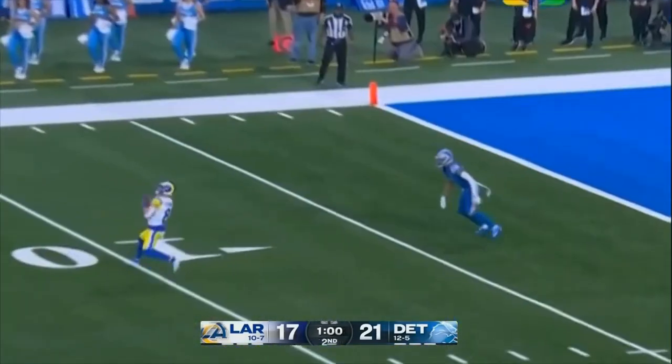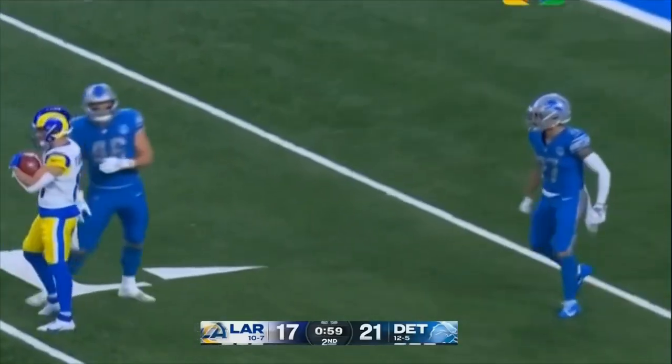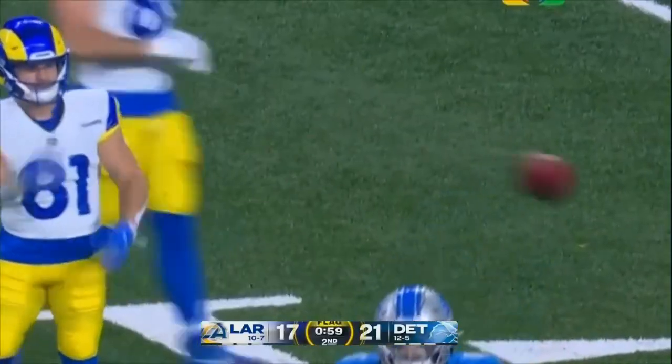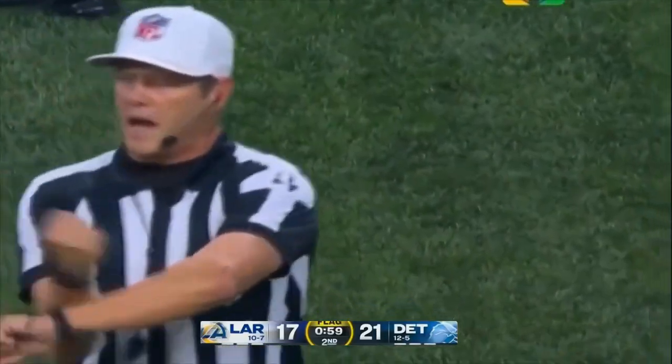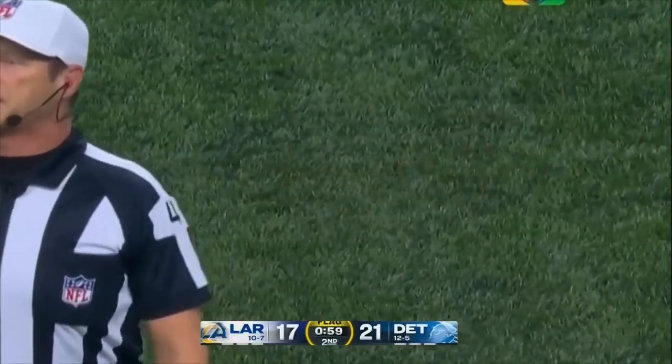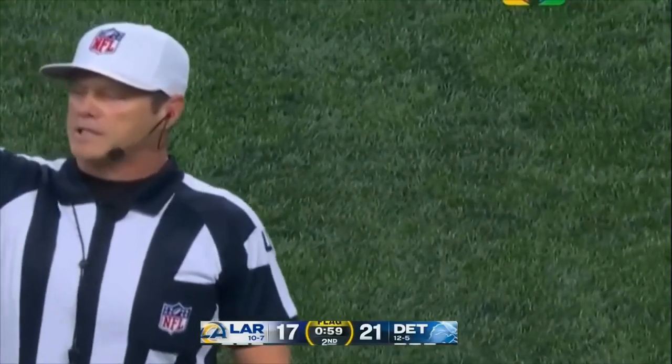Fox kicks, traveled, fair catch at the 10. Lions fans have seen 68 involving calls too often. During the kick, personal foul, illegal blindside block, return team number 6. That goes half the distance to the goal. First down, Los Angeles, timeout.